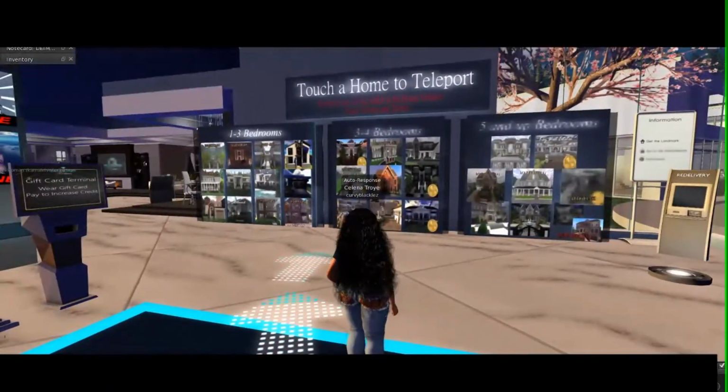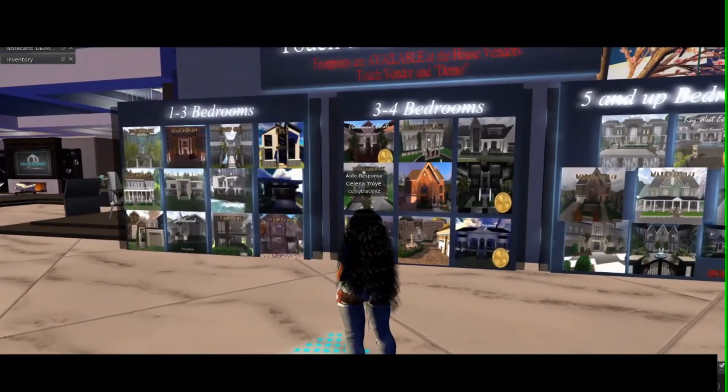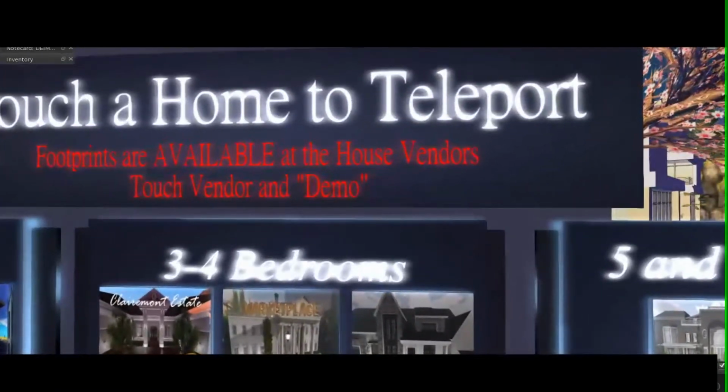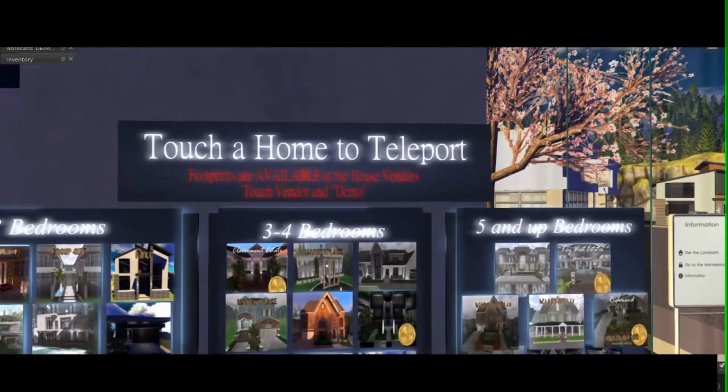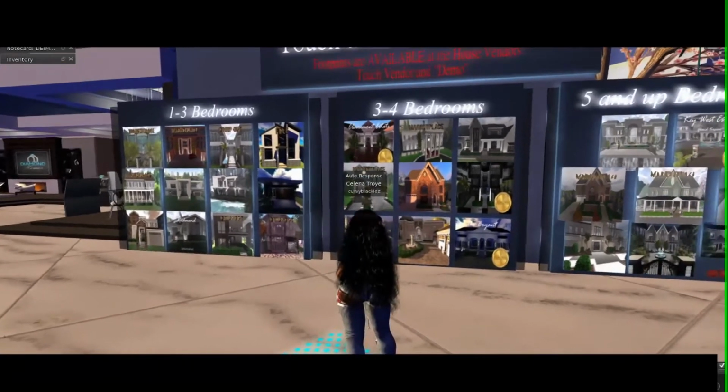Let's get started. We will start with some of the smaller homes. Let me also mention that she does sell some of her furnishings separately from the homes. You can get footprints at each demo. So if you need to measure out what kind of space you need for whatever house you're purchasing, you can get a footprint, which is so smart and so amazing. Especially since, again, this is luxury and so it is not cheap.